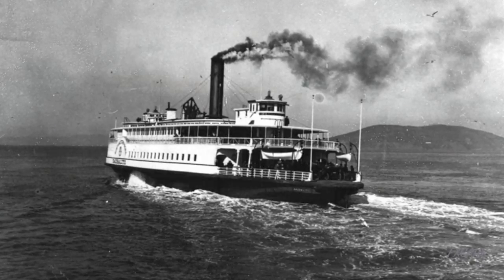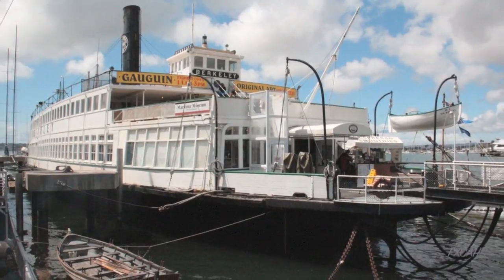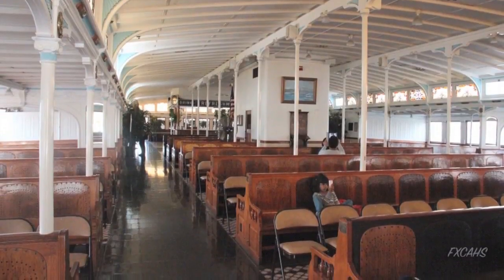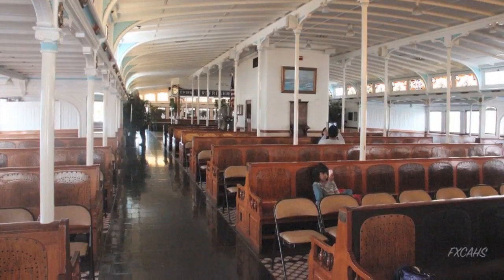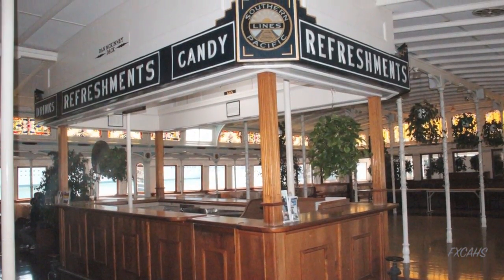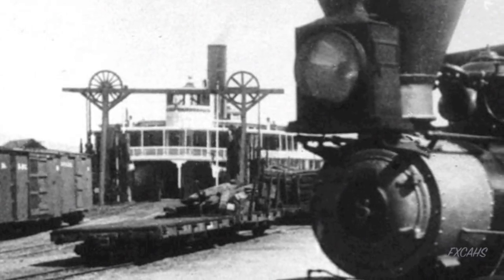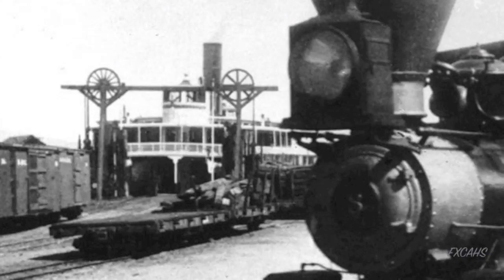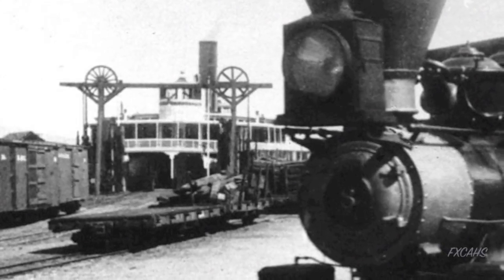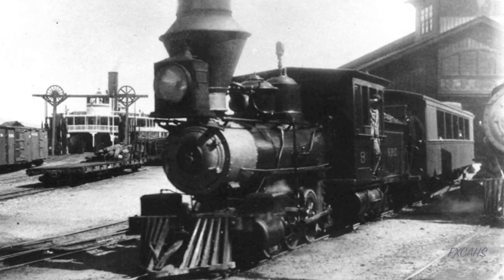This was the Berkeley. The Berkeley is now down in San Diego, tied up as a museum piece. If you're ever down in San Diego, go along the waterfront and you'll spot it. Now, the next slide will show us what we see when we arrive in Sausalito. On the left is a ferry boat that just came in, and on the right is the picnic train that's getting ready to depart and go to Fairfax.